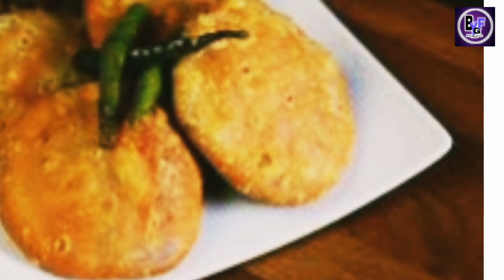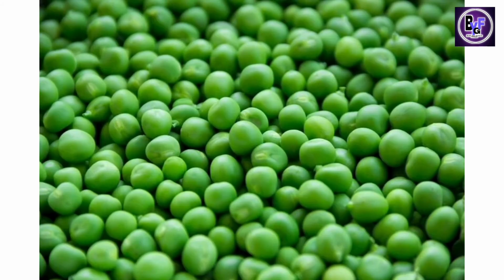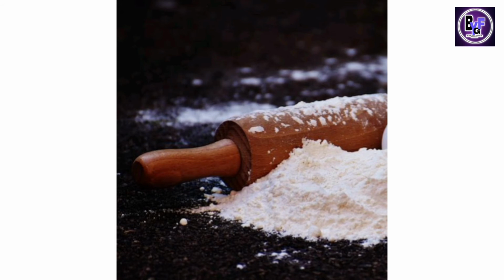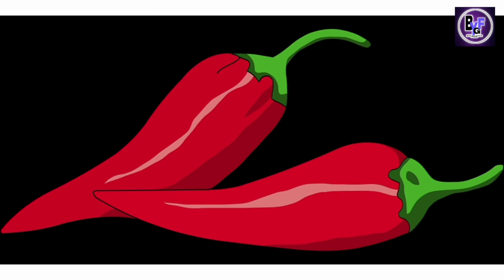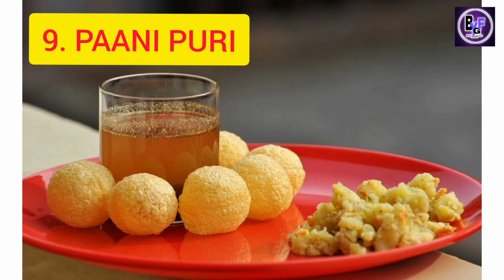Number 8, Kachori. It's a small, round, stuffed Indian snack that's mainly had as breakfast in some cities in India, and in other places it's had as a snack in the evening or as a starter as well. It is made from a thick batter of dough, deep fried, and it has a great crunch and spiciness to it. It's made with a lot of masalas and lentils.